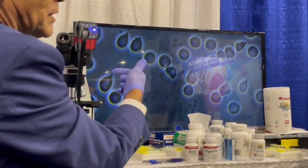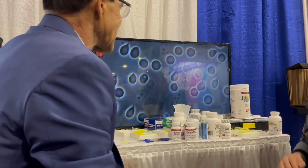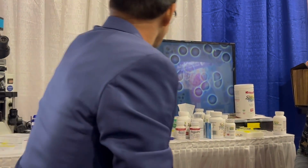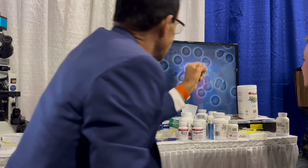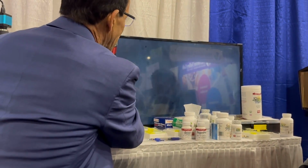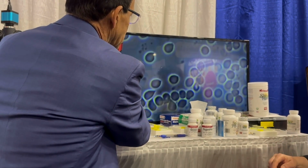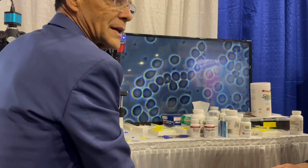It's in the camera. Dust. Okay, so look at this one. It's just sticking to the red cell. It's sticking to the slide. What's that? White cell. Yes. You're getting better. What kind? Do we know what kind? Yes, it was a monocyte. Monocyte. Yeah, so that shows up with viral activity.